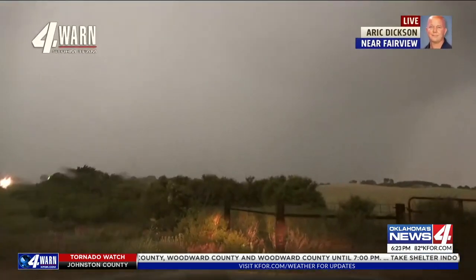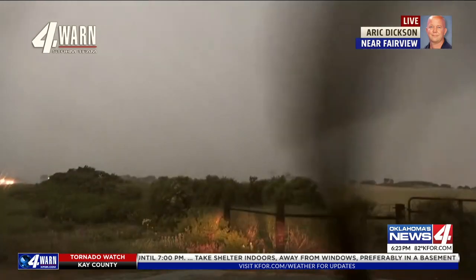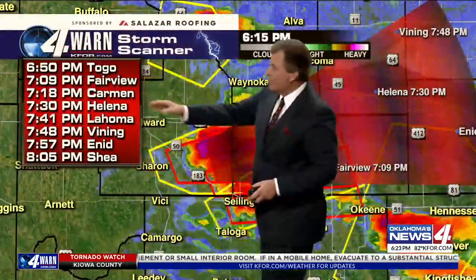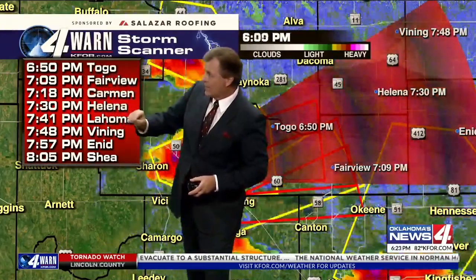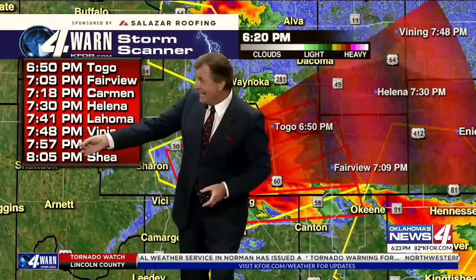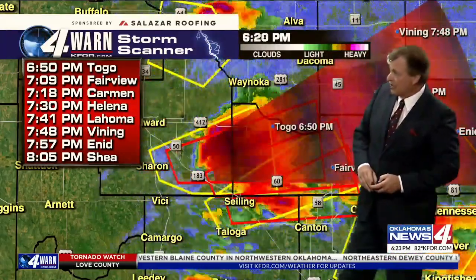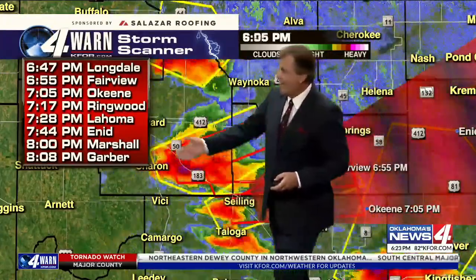So we have 2 tornado warnings here, 3 technically, and we'll go ahead and back up and give you the time of arrival for you folks in the path. We've had 1 confirmed tornado near Mutual. Saw that live. Here's the projection on that. Fairview at 7:09, Carmen at 7:18, Helena at 7:30, Lahoma at 7:41, and then Enid by 7:57. So 7:45, 8 o'clock hour for Enid. That has produced a confirmed tornado. You saw it live. And then here's the tornado warning near Sealing. And that's going to be Longdale.